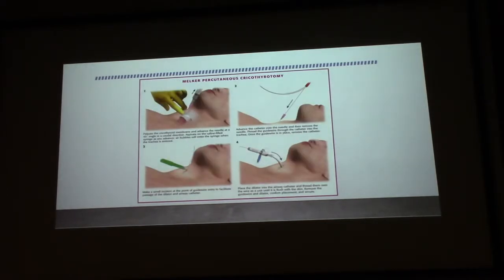There's also a percutaneous method in which you're not really making any incision. You're just inserting an angiocath with a syringe attached to it into the cricothyroid membrane and then inserting a guide wire through that needle and passing your tube over that guide wire. So this is, you know, less of a visual technique than the first two. There was a systematic review in 2013 that basically concluded that none of these techniques are superior to any of the others.